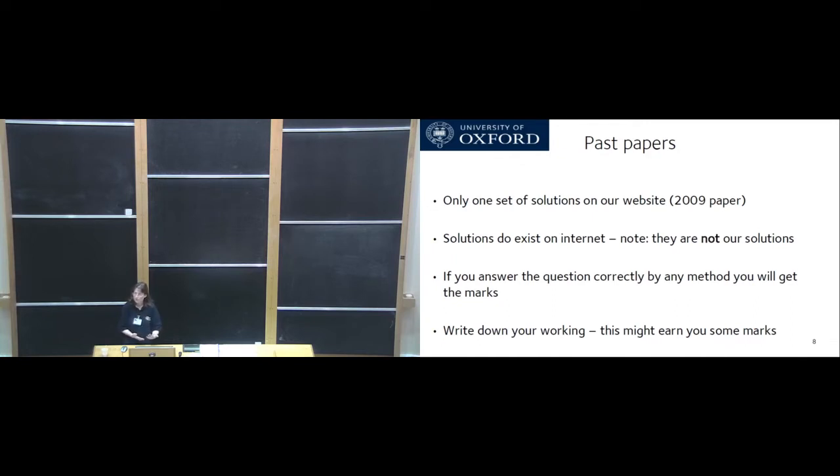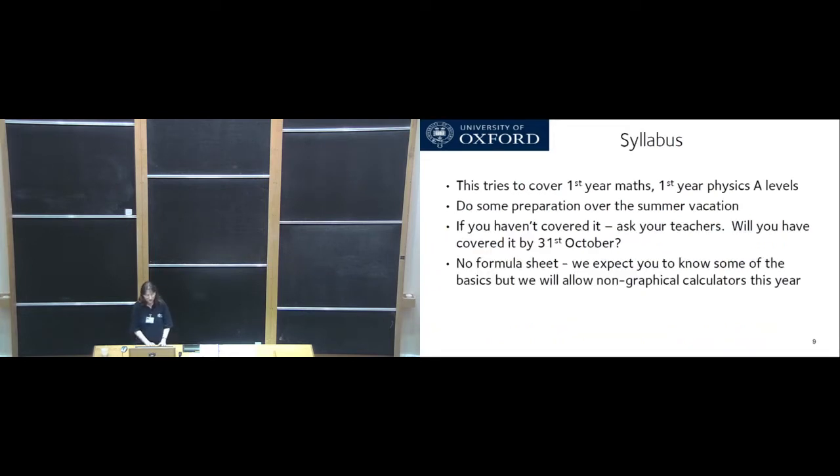You would get some marks for that, okay? So it's really important that you do write down what your thinking is. But we don't want you to think that you have to do it a specific way. If you get the answer by any method, that's fine. Okay? The syllabus, we try to cover first year maths and first year physics A-level.